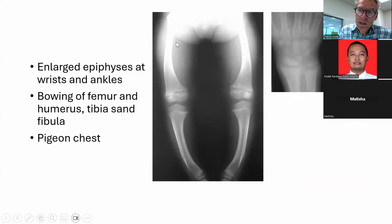The bones become so soft that they bend instead of growing strong and straight. And if you notice that boy I showed you before, he had bowed femurs and bowed tibias, and these are X-rays that are consistent with that. A bowing of the femur and of the tibia and the fibula.